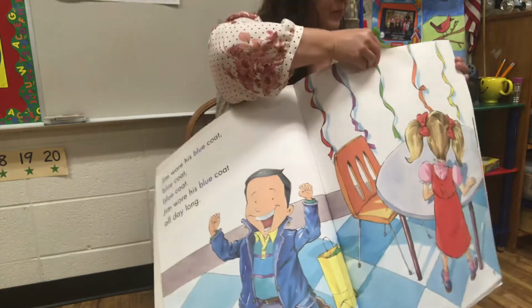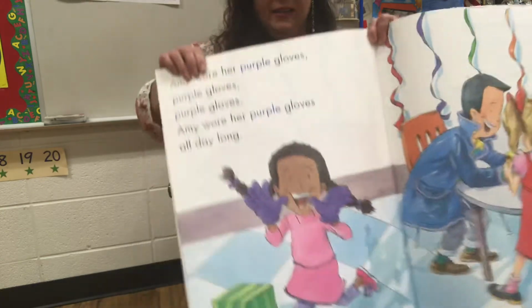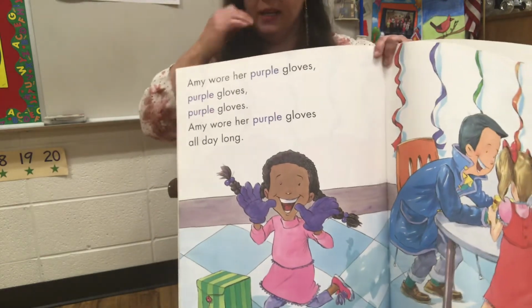Pretty good. See if you can read. Look at you guys reading already. I thought I was going to have to teach you. You're already reading. Let's do it.